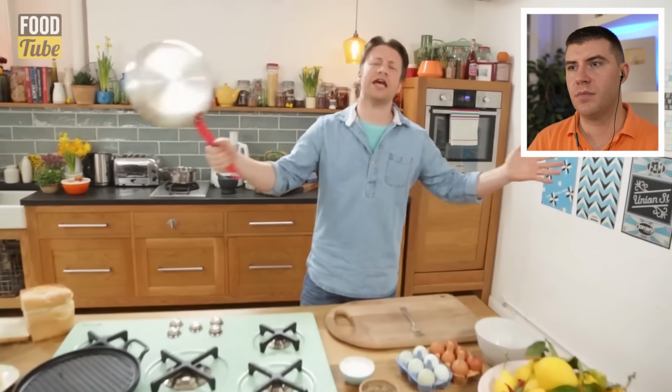Are they delicious? Well, the eggs can be tasty, but normally you want to add something with them. I don't know, maybe some smoked salmon. I don't know, maybe something to make it a little more interesting instead of just eggs and toast and a little bit of butter. Finally, food tubers, we're gonna finish with the American style eggs.